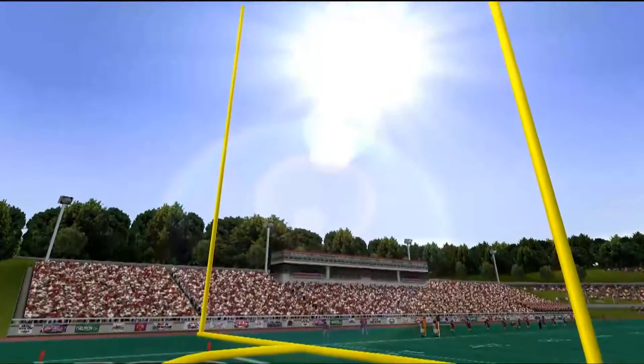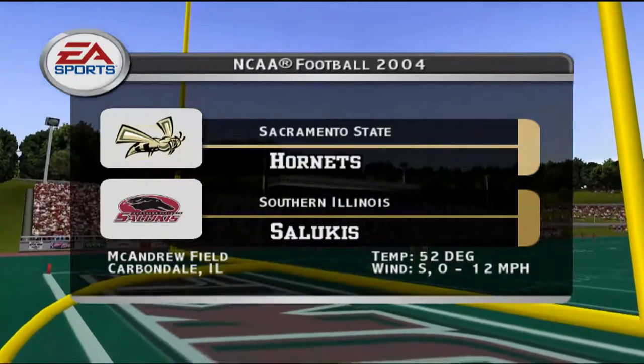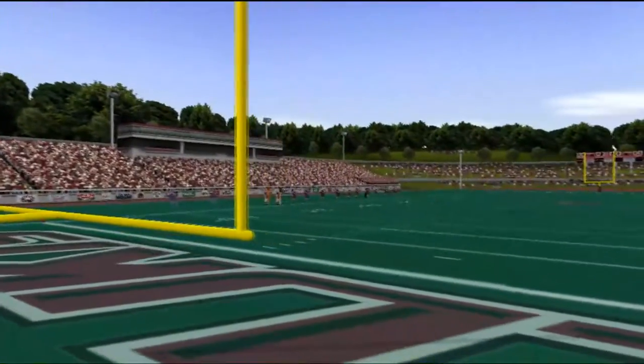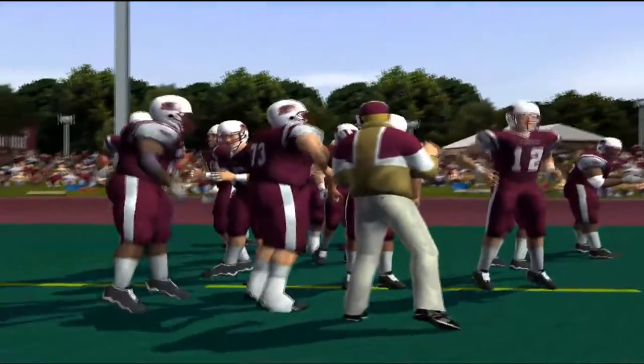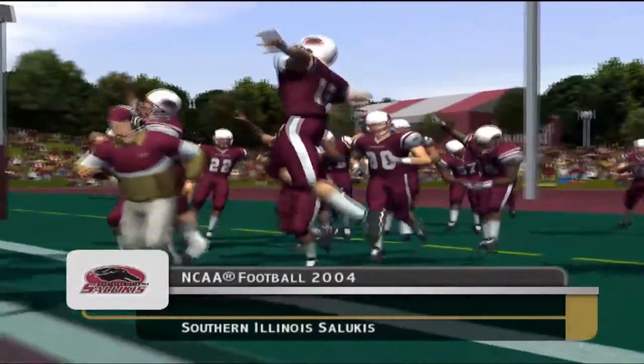We're right in the middle of beautiful Carbondale, Illinois. The site for today's game, McAndrew Field. And there's a little chill in the air for today's game between the Sacramento State Hornets and the Southern Illinois Salukis. And here come the Salukis.